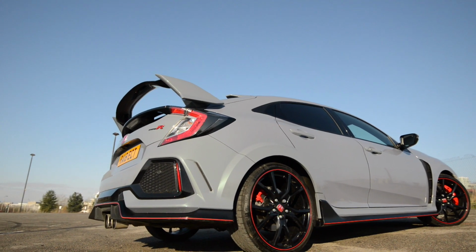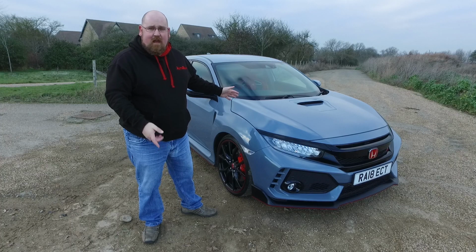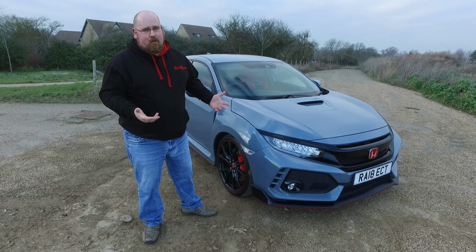with Honda's Civic Type R. And I gotta say, this is arguably the best looking hot hatch out there, but click in the top right hand corner if you agree with me.